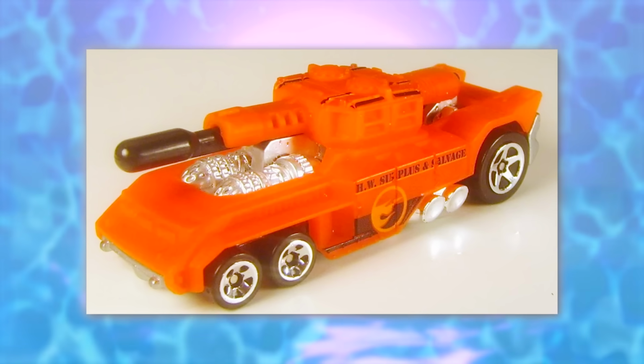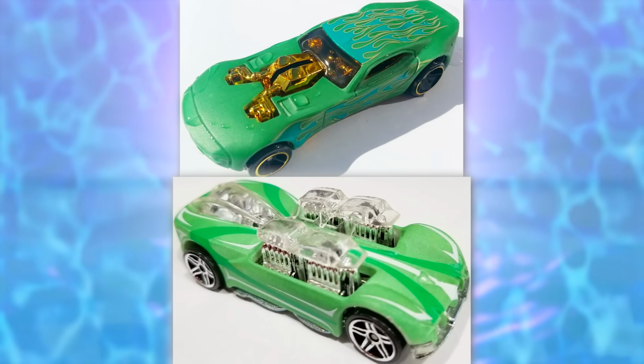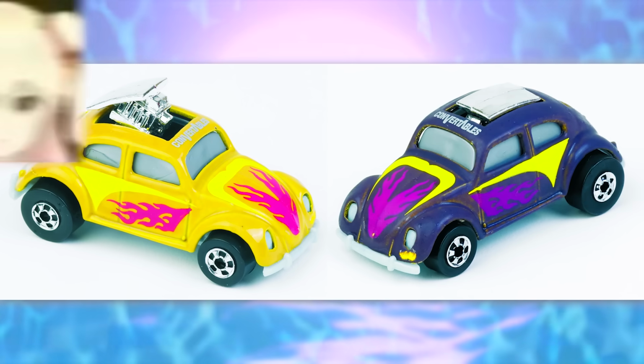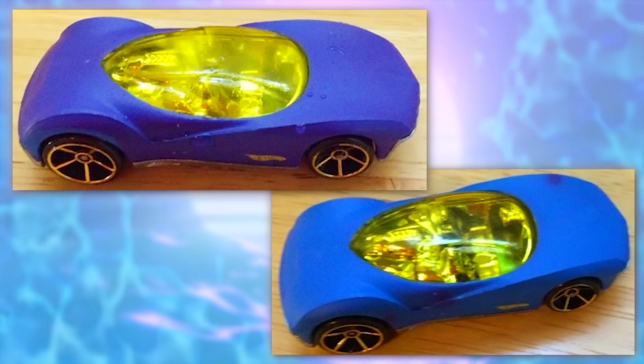Like this one that goes from orange to a lighter orange, or these ones that go from green to a lighter green, or even this one that goes from dark blue to slightly not as dark blue. The whole point of color changing cars is so you can be like, wow, my car changed colors, this is so cool, instead of, wow, my car is a slightly lighter shade of blue now, no way!